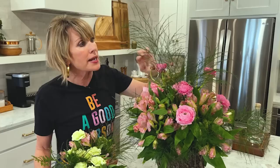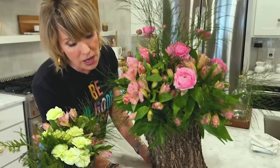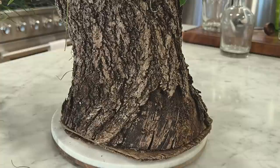And I'm not sure what this filler is. The filler was $2.99. I got two bunches of it, but I think the whole effect is very, very early spring, especially because I positioned it, or I composed it rather, inside this segment of bark, or a segment of trunk that still had all of its bark outline on it. And I just loved it.